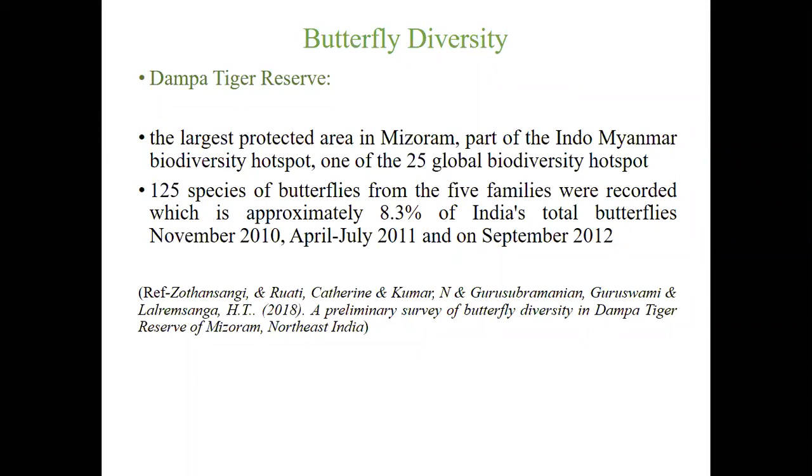Our butterfly hotspot is Dampa Tiger Reserve. That one is the largest protected area in Mizoram. It has an altitude of 200 meters to 1,200 meters above sea level. It is part of the Indo-Myanmar biodiversity hotspot, one of the 25 global biodiversity hotspots.